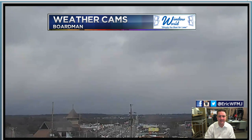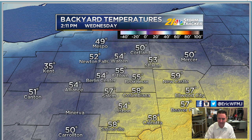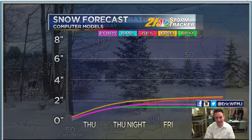Boy, look at that threatening sky in Boardman this afternoon, where it's about to pour over the next 10 to 15 minutes. Where it's not raining yet, it is warm. It's warming up into the upper 50s to around 60. And once it starts raining, that'll be the end of the temperature rise in most spots this afternoon.